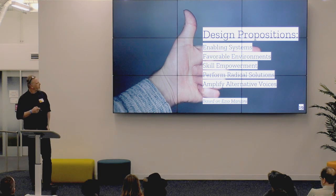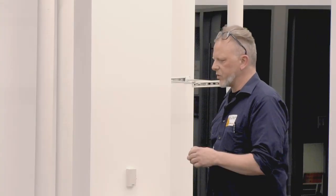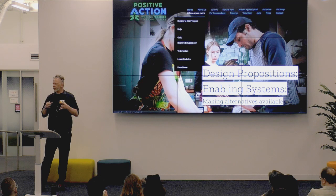And there's some strategies that we could look at. So the first one is enabling systems, making alternatives available. This is a kind of Airbnb for refugees. So you can register with this platform, and you can say that you're willing to house a migrant for a period of time in your house, right? And so that achieves a couple of different things.